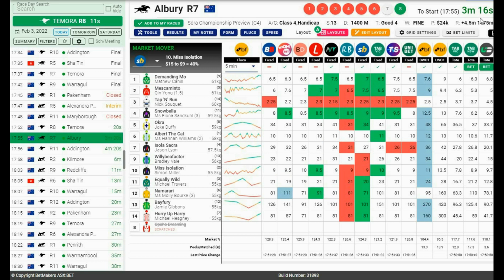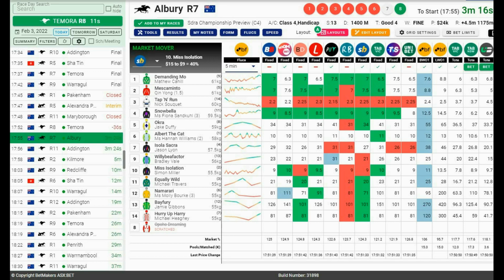It's 3 minutes before the race now. You can see my screen's freezing a bit, unfortunately. And we might end it there.